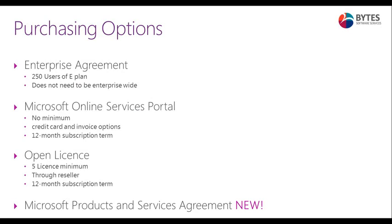But just to give you a high level here, you can buy an enterprise agreement with a minimum of 250 users of one of the enterprise plans. So it doesn't have to be all of your users in the organization, but it does need to be a minimum of 250 users. You can also buy directly from Microsoft on the Microsoft Online Services portal. There are kind of a credit card and invoice options available, and the minimum subscription term is 12 months.